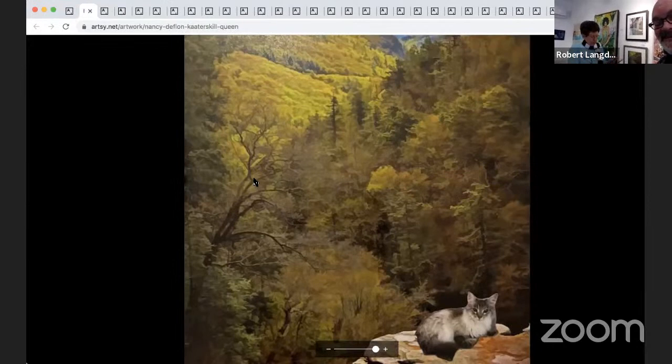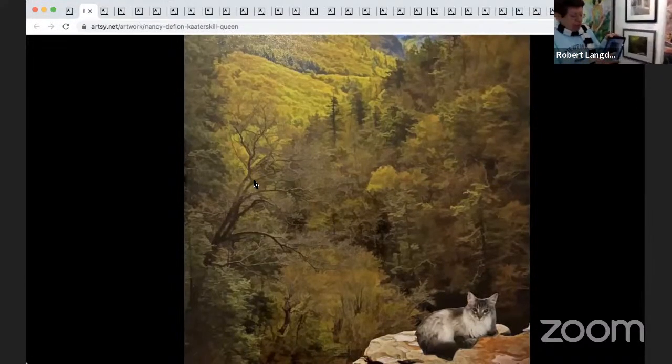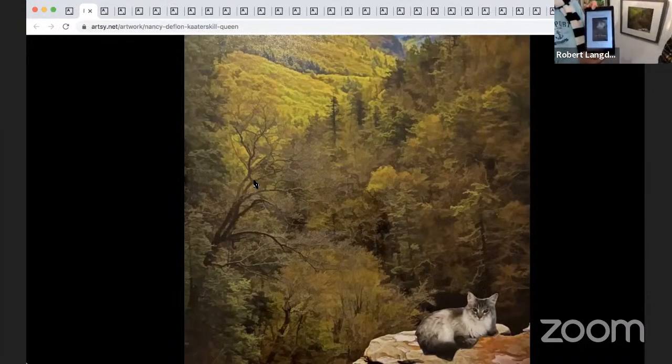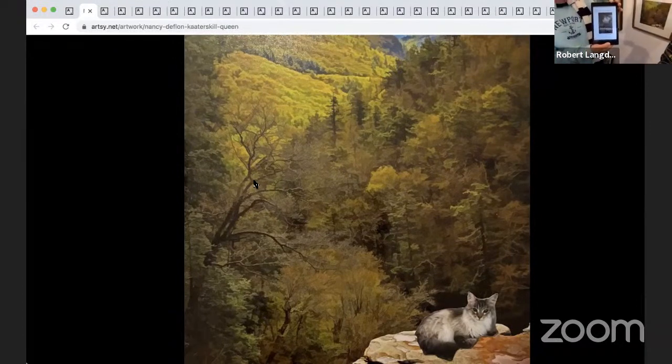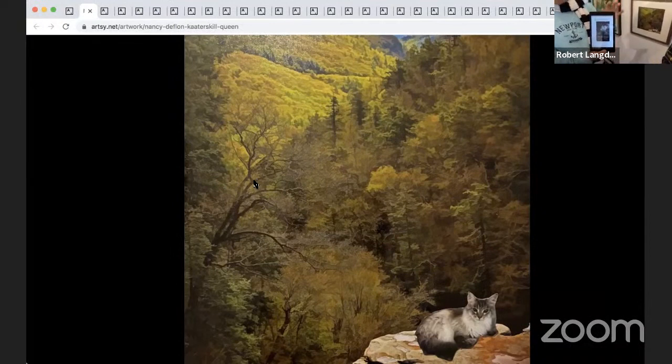All right, I want to show you Queen of the Catterskill. This is inspired by a well-known painting by Asher Durand called Kindred Spirits. It's actually a composite of your typical Catskill scene, and then you have the two figures, Durand himself and Thomas Cole. It was painted in memory of Thomas Cole, who had died just shortly before.